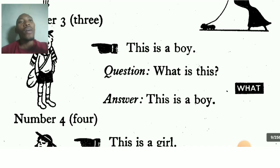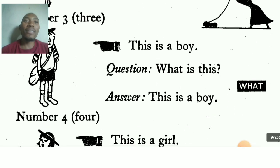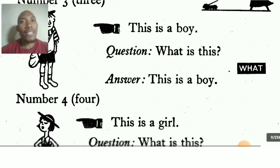The answer. Answer. Ok, when we have a question, we have to have the answer. Quando nós temos uma questão, temos que ter uma resposta. Answer, we say, resposta. Ok? Resposta, we say, answer. In English. Answer. Repeat. Answer. Ok, good. This is a boy. When I say, what is this, referring to this boy? We have to answer, this is a boy. Quando a questão está assim, what is this? This is a boy. Ok, let's go to number four.